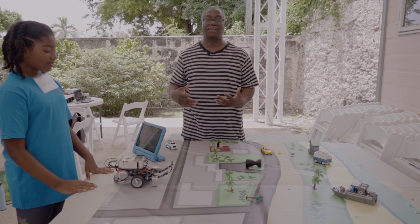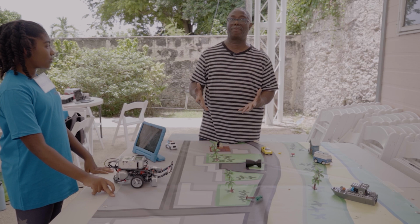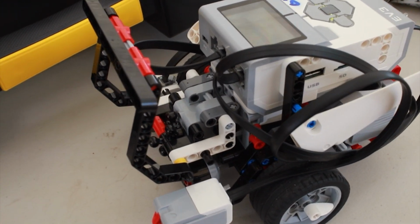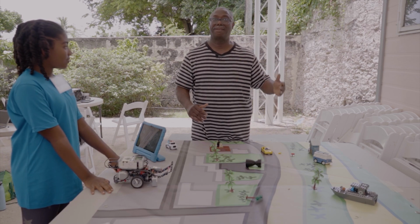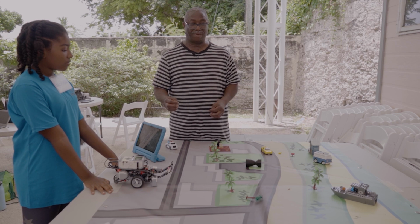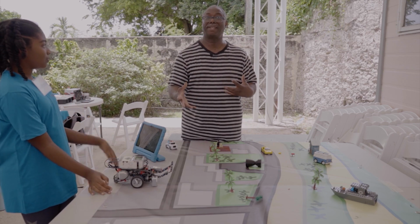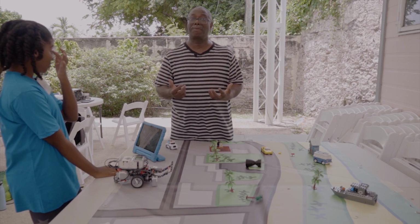All right, so what the students had to do during the camp is learn to build and program the Lego Mindstorm EV3 to perform a series of tasks. And then I presented them with a map of the area right opposite government headquarters on Bay Street. And what we've done, we've created a scenario where there has been a hurricane and some things are out of place. We are going to offer help using the robots.